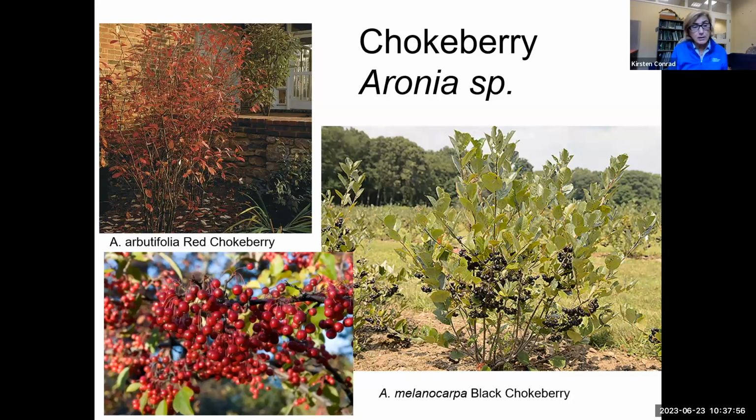Here we have red chokeberry, and I have a friend that has red chokeberry growing by a second story set of windows, and it works very well as a lacy screen with the red berries that are at the top of the plant. That's really great. The black chokeberry is a much shorter plant. Both of them are very popular with the birds and provide wonderful, very late food for migrating birds, but they are also edible for us. The chokeberry and the aronia species are great landscape, nice fall color, nice form in the landscape as well.